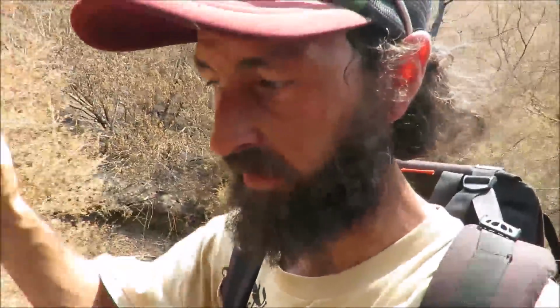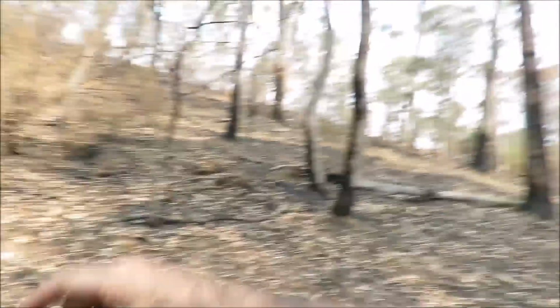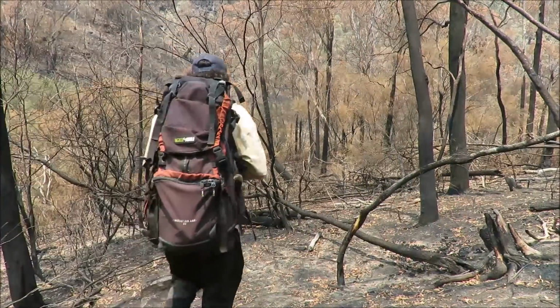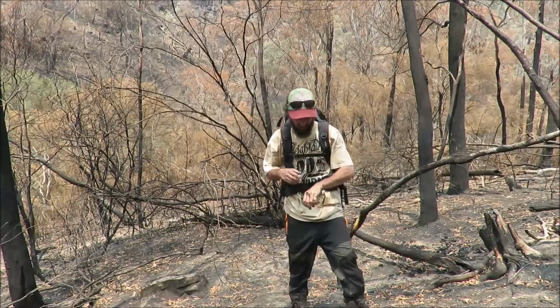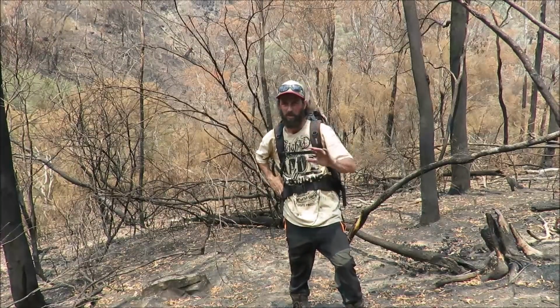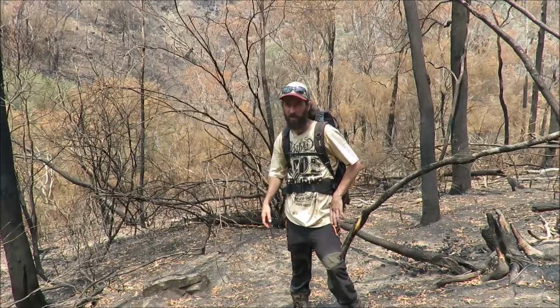Same old story, I'll just pop over this one more ridge, one more corner, see what's going on. Bloody fresh rub. Bloody fresh rub, might be a couple of deer up in here. It's been pretty full on. A couple of hours into this, and the wind's starting to pick up. Once that wind starts picking up, these trees will just start falling. Anywhere, anytime.